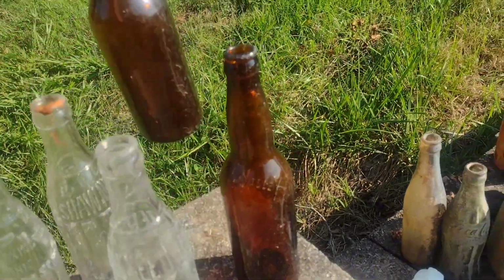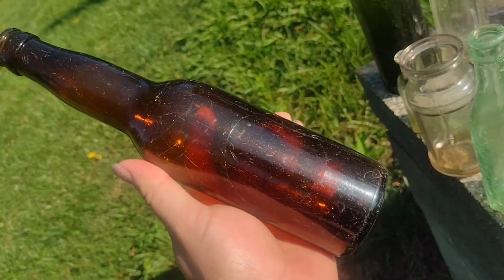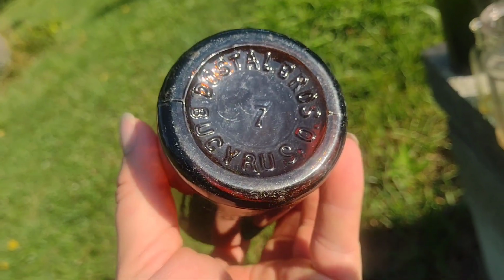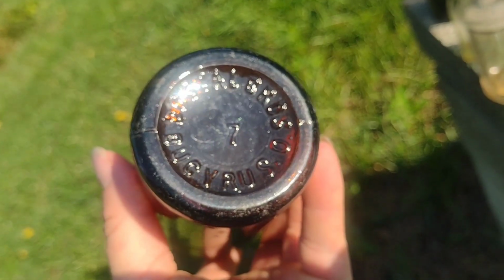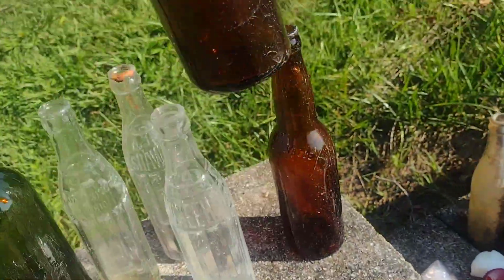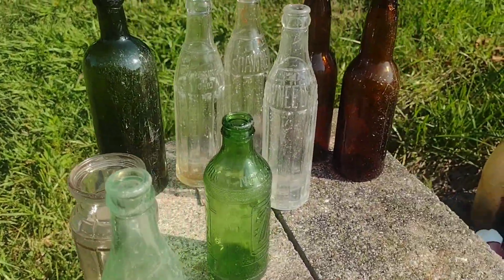Then this one here, it's an interesting bottle-tooled crown top with empty slug place. I thought that was kind of going to be a junker, but then it actually is embossed on it. Boston Bros, Bucyrus, Ohio. I don't know nothing about bottles from that town because it's not anywhere near here, so I don't find bottles from there ever.